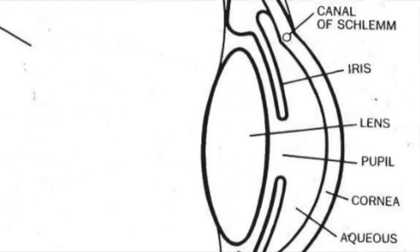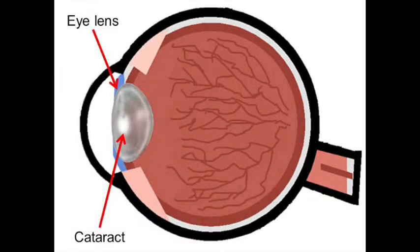The lens is transparent, so light can travel through to focus on the retina. It focuses light when it changes its shape. It is behind the iris and is made of water and protein. Sometimes protein clumps together, clouding the lens. This clump is called a cataract and causes blurred vision.